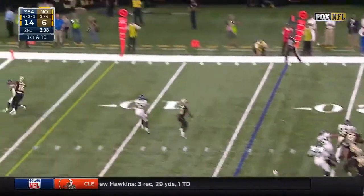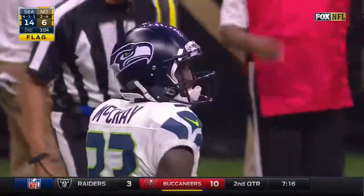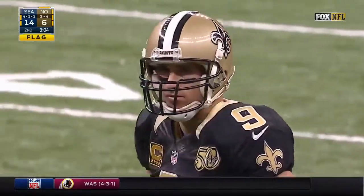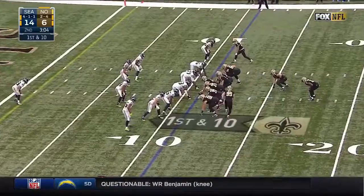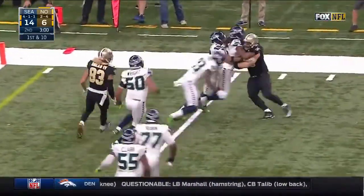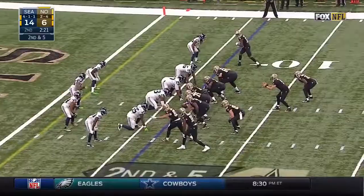Breeze just lofted one, and that is incomplete. The ball was tipped by Cliff Avril. So the tip doesn't. An automatic first down. So now it's 1st and 10 from the 11. Breeze dumps it off to Kuhn. Richard Sherman able to stand up. John Kuhn, right, he's a complete corner.